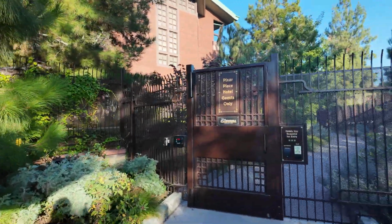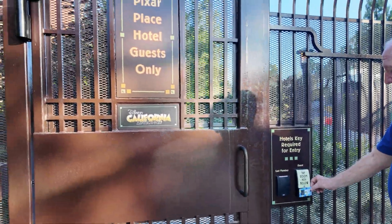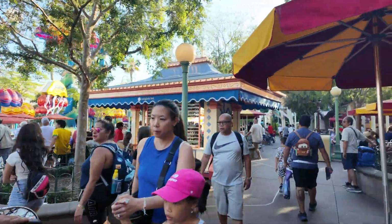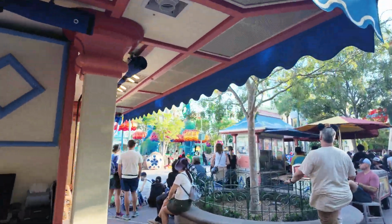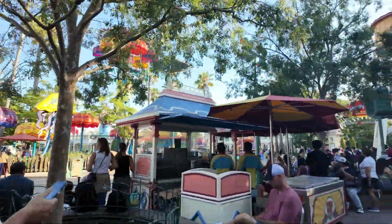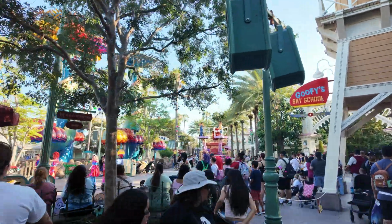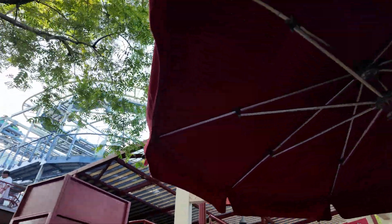So when you're walking into California Adventure, you can just tap your room key. It's for Pixar Place guests only, and in we go. I am slightly horrified, and I'll probably put in a clip of what I take on my phone, but this ride is horrifying. As we walk in, the Better Together parade is happening right now, but we're on a mission, but maybe we'll get a good view from Goofy Sky School. There's so many of your favorite characters on this parade. Look how cute. All right, let's go.